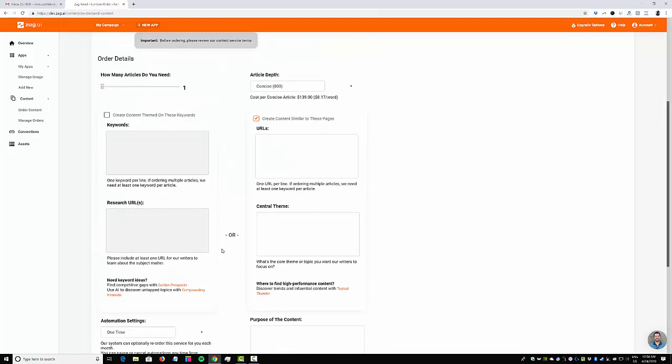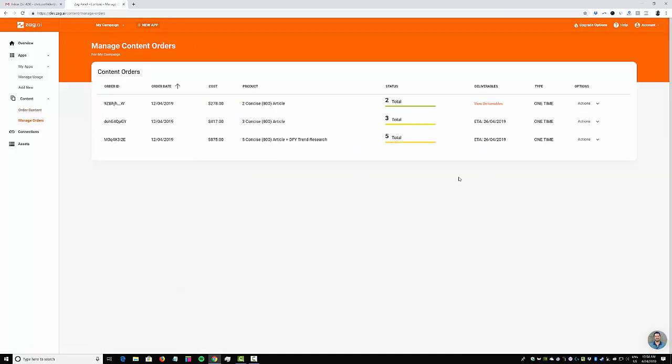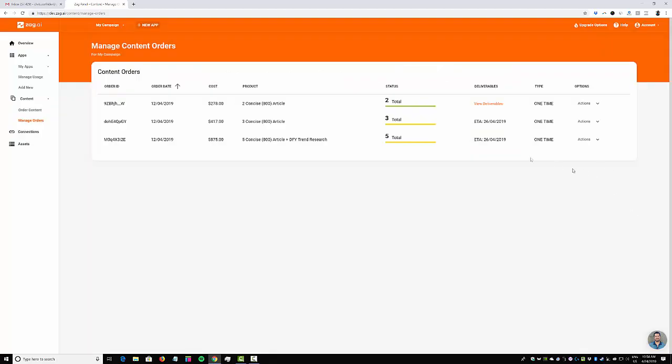So that is a bird's eye view, an abbreviated look at our strategic content fulfillment services. We have a really easy system for tracking stuff and seeing what came back. This is just sample content. You can ignore that. But that in a nutshell is what we're doing.